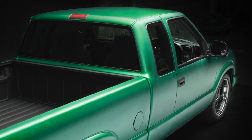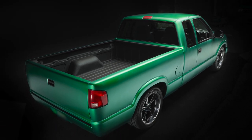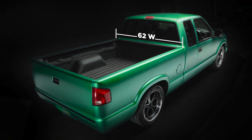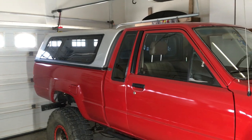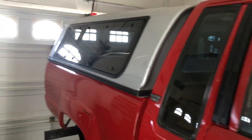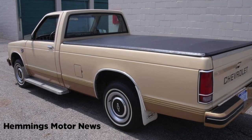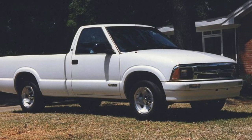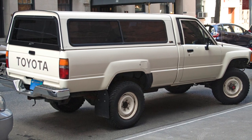But there's just one issue. Chevrolet slightly tapered the beds on the second gen S10 and Sonoma, so it's actually 62 inches wide at the cab and is 3 inches narrower at the rear at 59 inches wide. So it'll fit an Xtra Cab standard bed, but after centering it up, the front will slightly hang over on both sides where it meets the cab, while the rear fits really nice. First and second generation S10 Sonoma long beds are like 7.5 feet long, so they're all out of the question for a Toyota long bed.